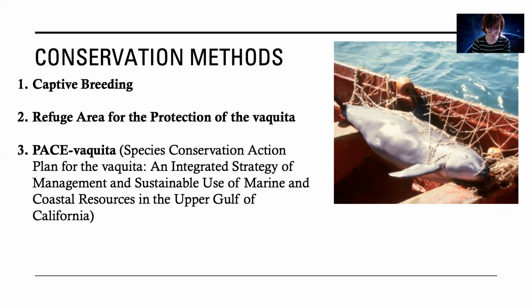in the refuge area. In 2008, the Mexican government implemented Pez Vaquita. The goal of Pez Vaquita was to promote alternative fishing methods, increase the size of protected areas with bans, and provide financial compensation to fishermen willing to abide by the ban.